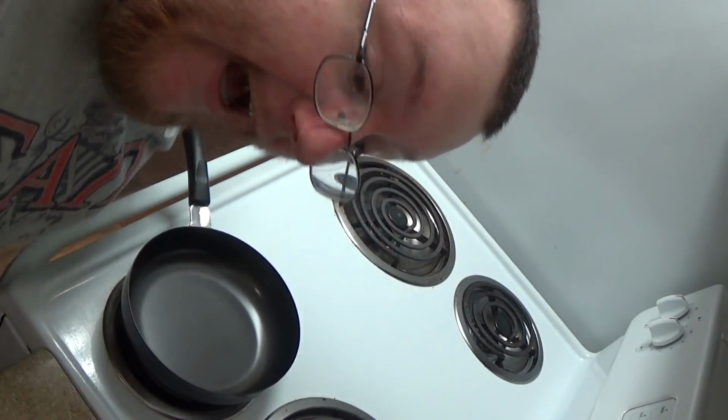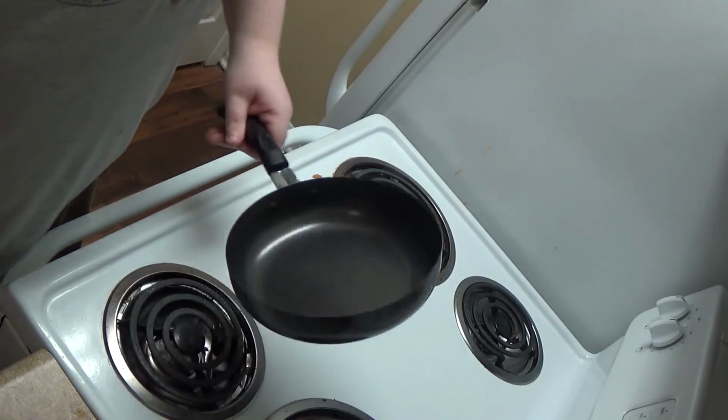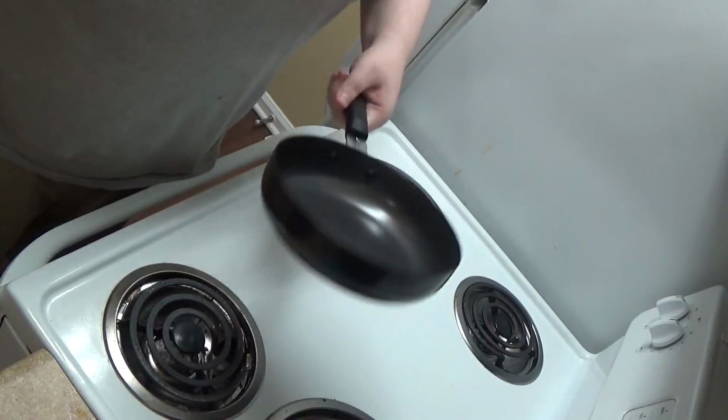We're back in the kitchen, guys! Well, back in the kitchen. I've never been in the kitchen before. Actually, I cook in the kitchen. But, look! It's a pan! Well, we're using it as a pot.